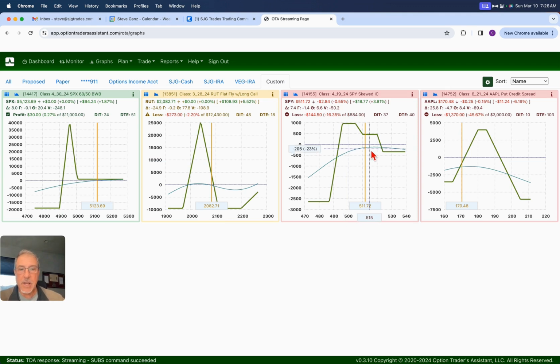This particular trade in SPY, I think it looks perfectly fine where it is, just waiting for some more theta decay to come in. So everything's all good on this one.